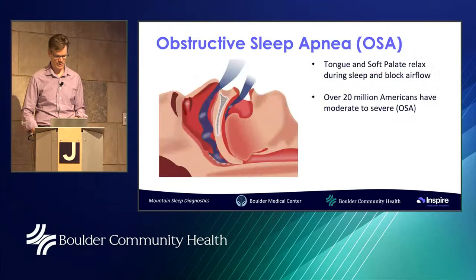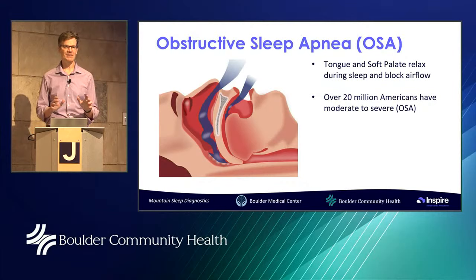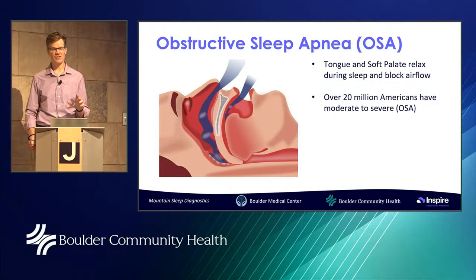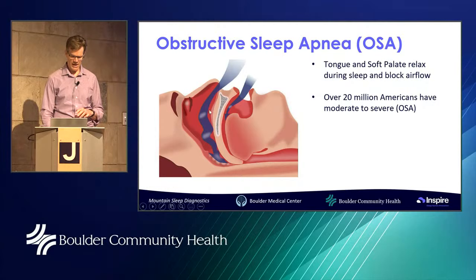So the two main types of sleep apnea are obstructive sleep apnea and central sleep apnea. Obstructive sleep apnea is overwhelmingly the most common type of sleep apnea that is seen across the country. It's about 98-99% of patients. What obstructive means is that your airway is obstructed. You see on this diagram, the air is trying to go back here, through either the mouth or the nose, but it's getting blocked.